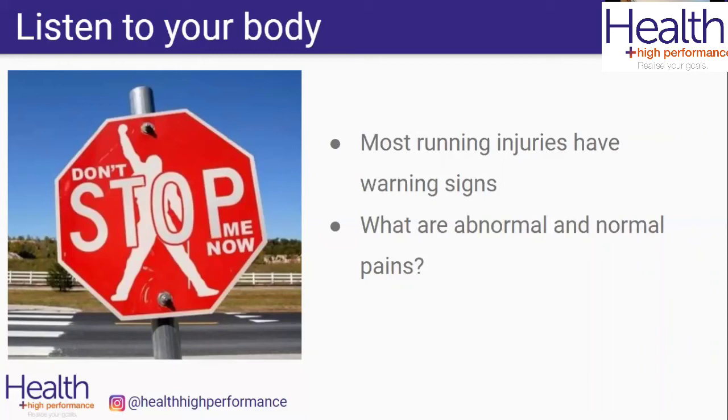What are abnormal and normal pains? Well, a couple of tips with that. It's normal to have some aching in your muscles after you've done some running, especially when you're starting up. But they tend to be a bit more general. So it's like, my thighs or my calves or my hamstrings or around my hips are a bit sore. When it starts getting a bit more pinpoint, and it's like, oh no, it's actually the front of my knee that's quite sore, or I've got this spot in my calf that's not going away.